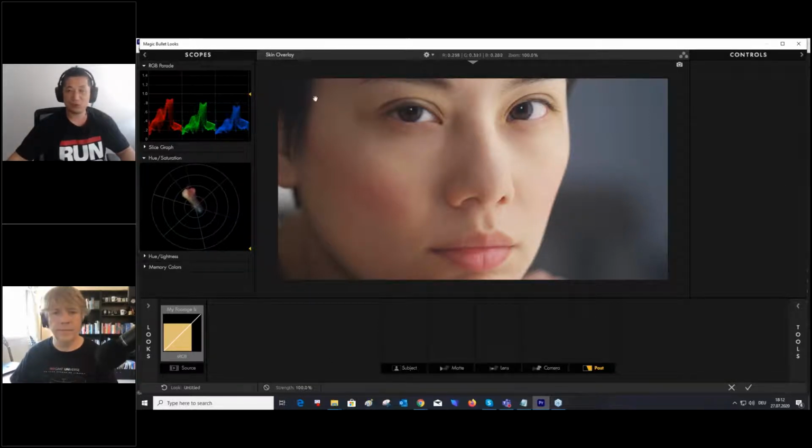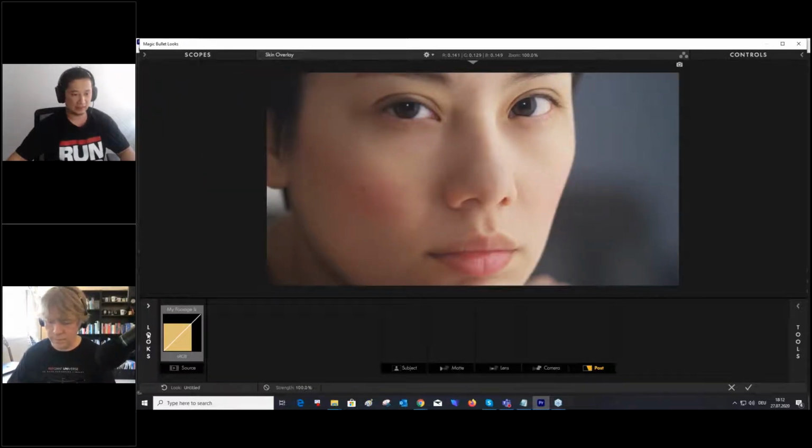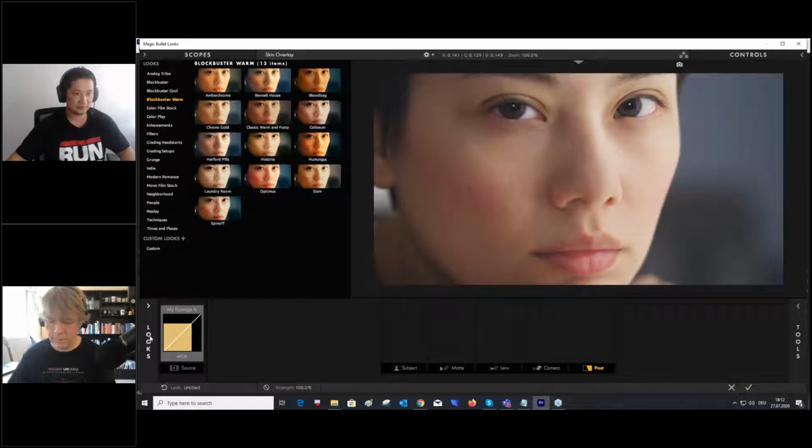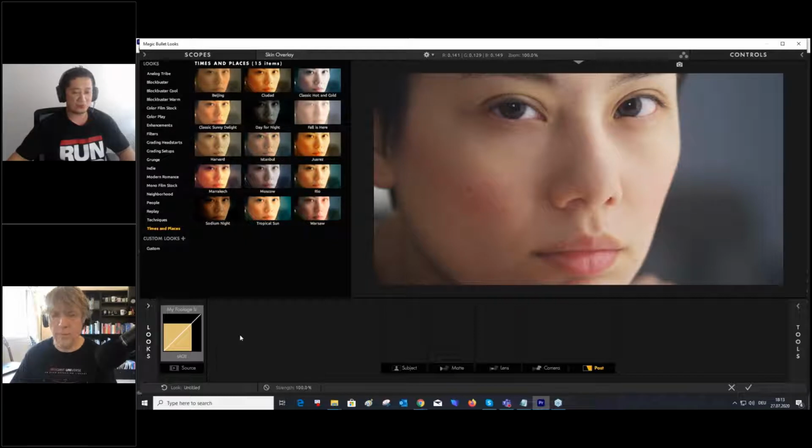And we have 4 different drawers here in Magic Bullet Looks. The first one is Looks. And this drawer, Looks, contains all the presets available in Magic Bullet Looks. And to open and close that, you can simply either hover over it or click it. And if you click it, you're actually pinning the drawer.